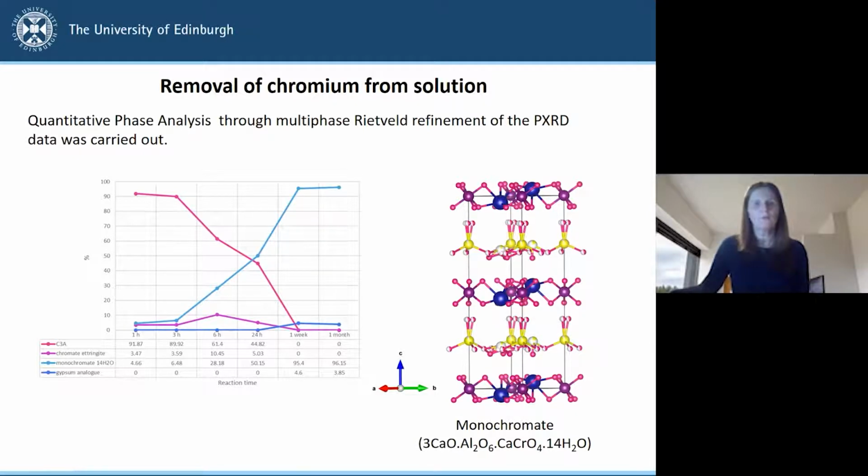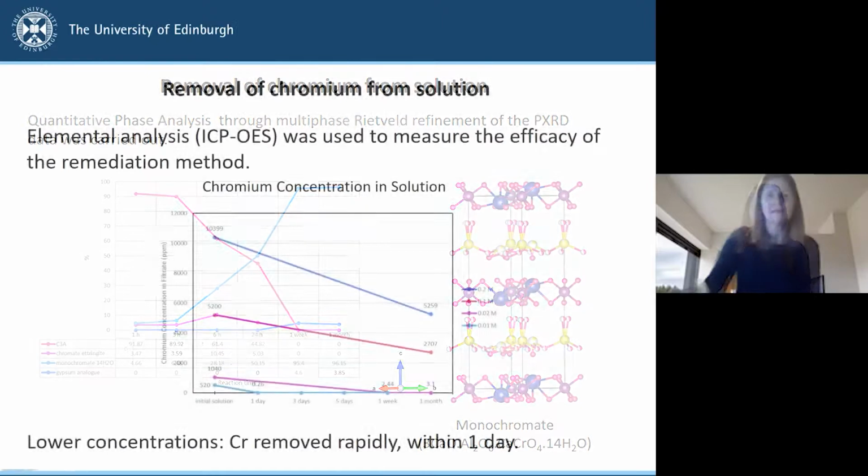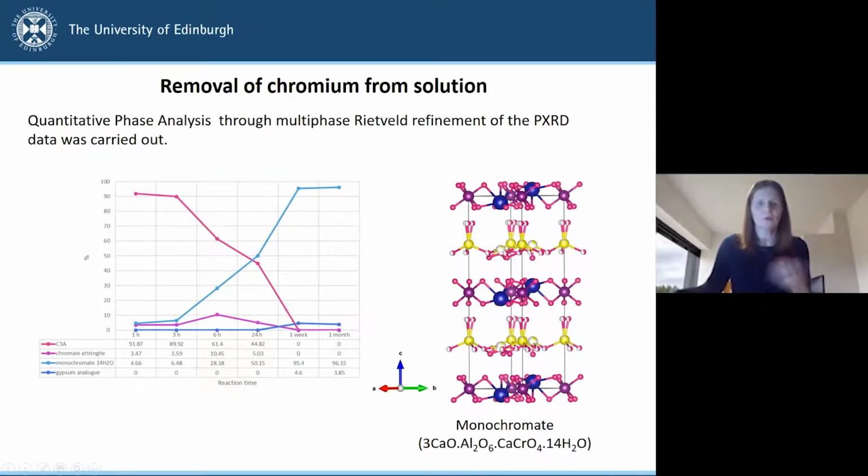But with this structural model, we were able to carry out our phase quantification, and we could see that as the reaction progressed as a function of time, the amount of the clinker phase, calcium aluminate, decreased, and the amount of ettringite started to increase and then decrease after about 1 day, whereas the monochromate phase increased all the way up to a month. We were able to do our phase quantification and show the proportions of the phases changing as a function of time. So as one is decreasing, the other one is growing.